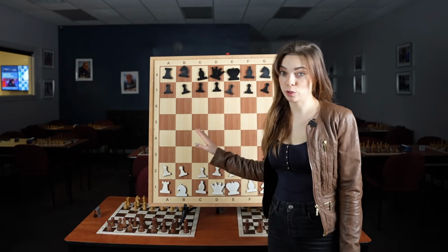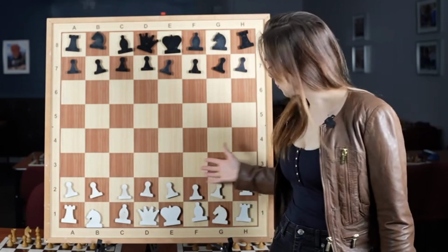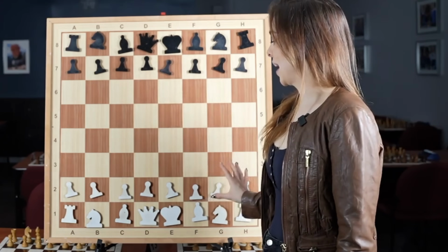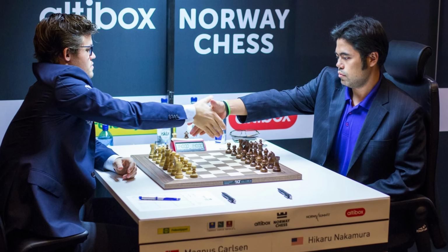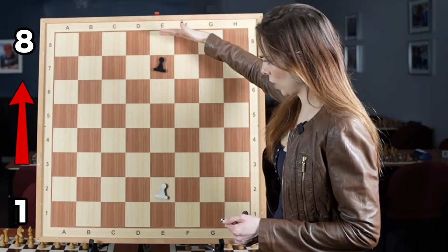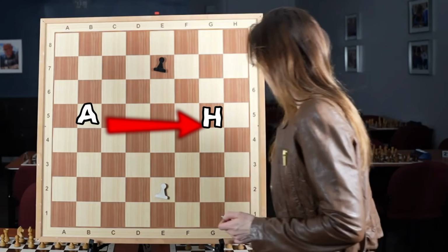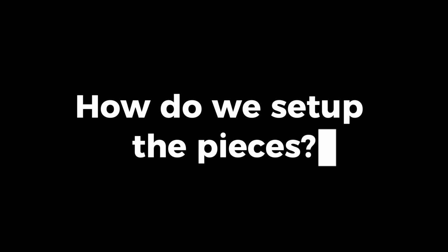This is a chessboard. Really? Yeah. We've got here 64 squares, 32 pieces, white and black, 2 players. Each side plays each color. These are ranks from 1 to 8 and columns, or files, from A to H. How do we set up the pieces?